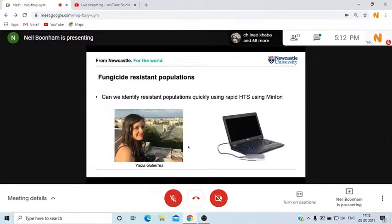Okay, moving on, this time to fungicide resistance populations and how we can resolve those populations. So I mentioned populations quite a few times. And the reason that I've mentioned it is that, you know, in a field situation, we're really interested in populations. Fungal diseases don't spread around as isolates. We don't have clonal populations. We have multiple individuals making up populations. And we really need to know about those populations.